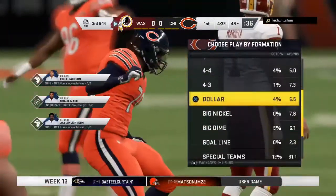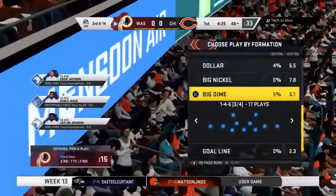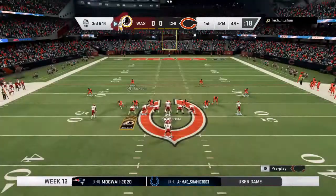It's Ziggy Ansah. And they're picking up right where they left off with the shutout that they pitched last week. A huge part of that, this pass rush. They know how to get after people. Offensively, good luck finding some answers right now.